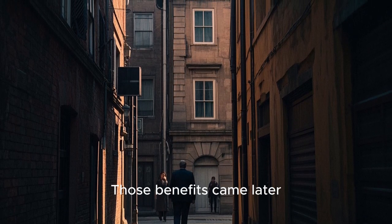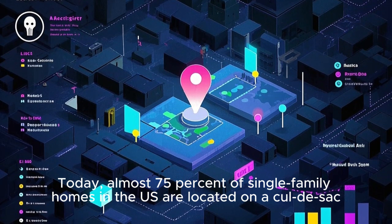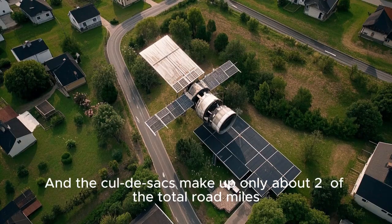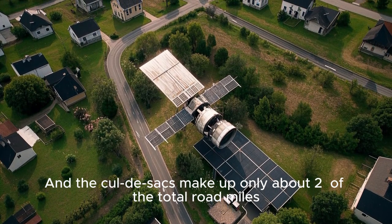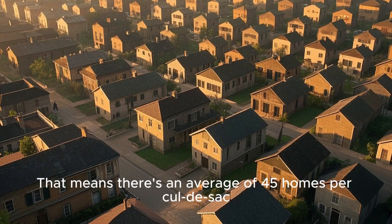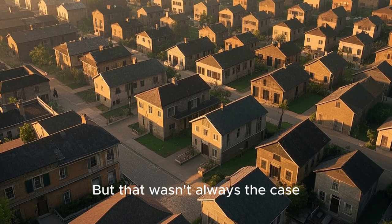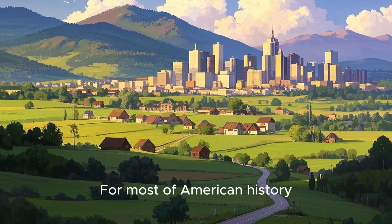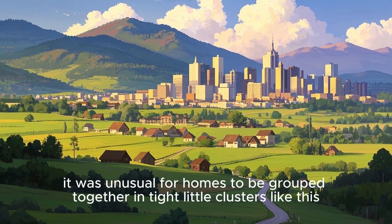Those benefits came later. Today, almost 75% of single-family homes in the U.S. are located on a cul-de-sac, and the cul-de-sacs make up only about 2% of the total road miles. That means there's an average of 45 homes per cul-de-sac. But that wasn't always the case. For most of American history, it was unusual for homes to be grouped together in tight little clusters like this.